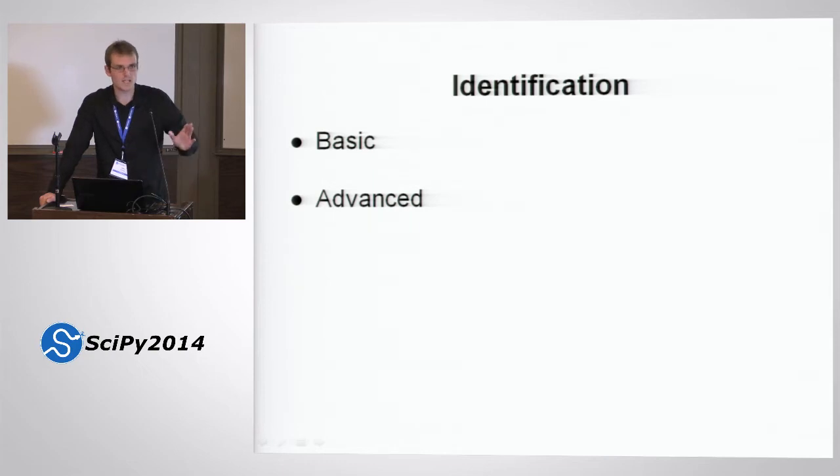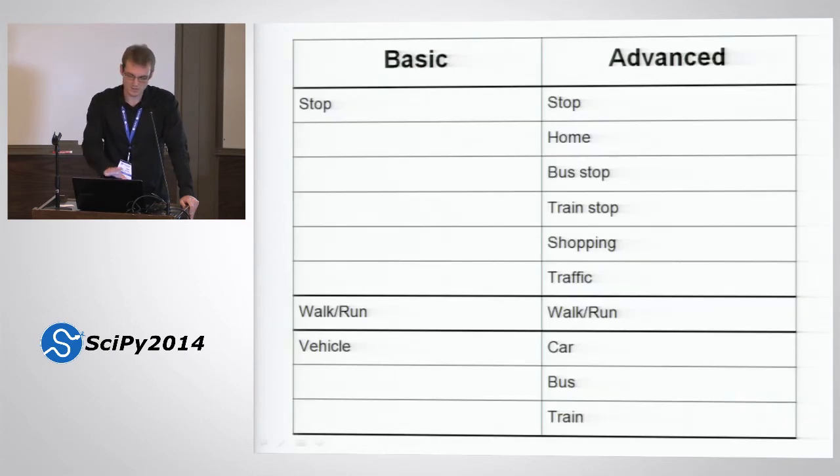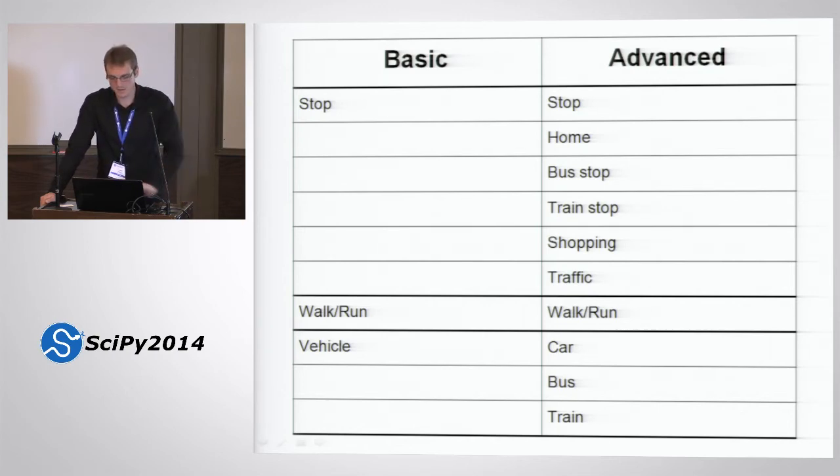We have two steps in the identification. First is basic, and then it's advanced. The basic just identifies the most basic classes we have, basically stop, walk, run, and vehicle. When this is done, you can run the advanced identification, and you can get a more precise idea of what the user was doing. For example, stop then becomes either stop, home, bus stop, train stop, shopping, or traffic. Walk, run remains walk, run, because there is not much we can do about that. And vehicle can be distinguished into car, bus, and train.